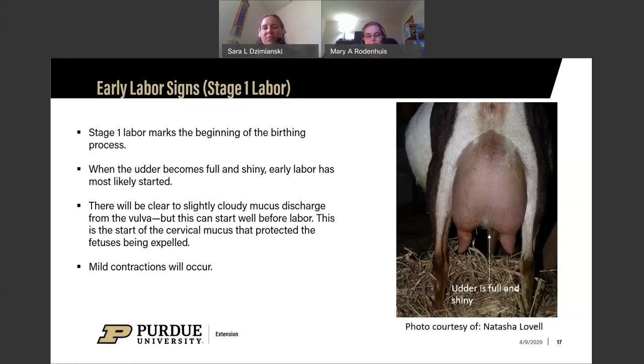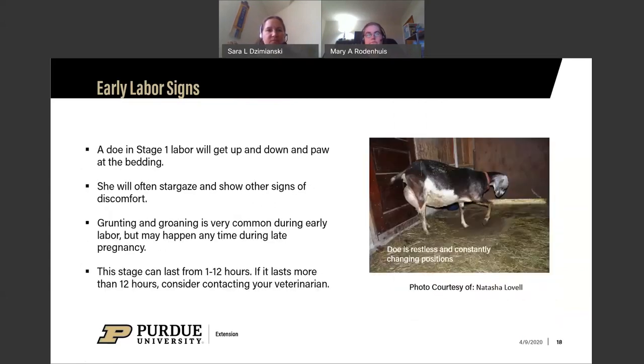And then in early labor, you'll see some mild contractions. So you might see her stand up. You can actually watch sometimes as the contractions go through their body. And so she's going to get up and get down and paw at the bedding. She's going to be uncomfortable. And so you will see stargazing. So stargazing, they're kind of rolling their head, kind of looking up. You'll see grunting and groaning. You might hear them grinding their teeth.